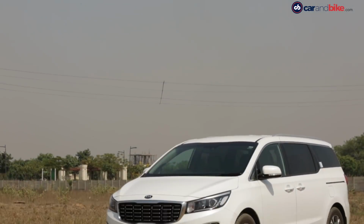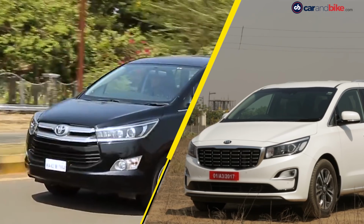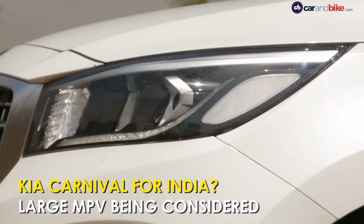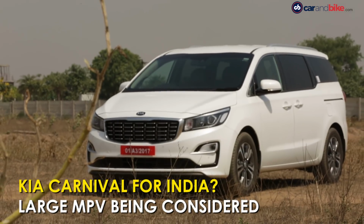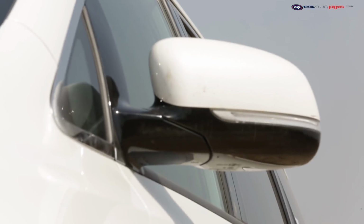But now Kia is considering its Carnival for India to take on the segment leader in 2019. Kia is working on a study to see if it should follow its compact SUV launch with the Carnival. It's a full-size MPV and it's also sold as the Sedona in some markets.